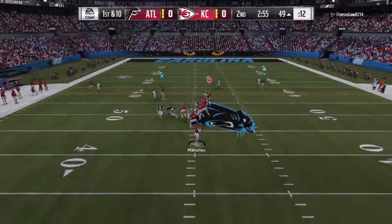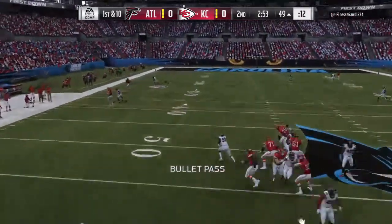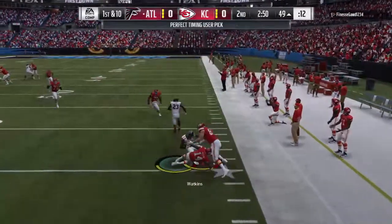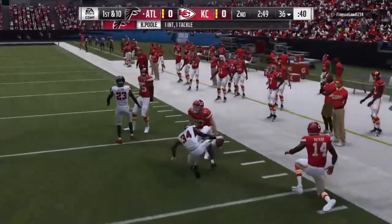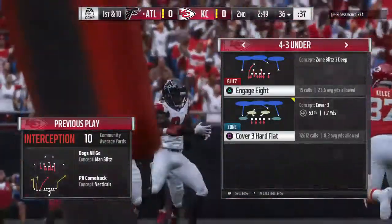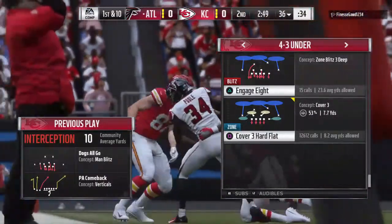They go play action. Now Mahomes, into heavy traffic, and it's intercepted. Picked up by Brian Poole. Well, they take possession of the football and have it at the 36-yard line. Watkins, the intended receiver.